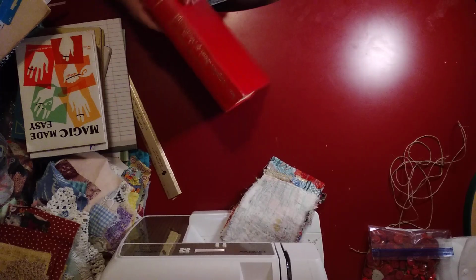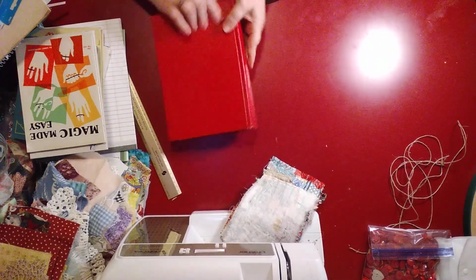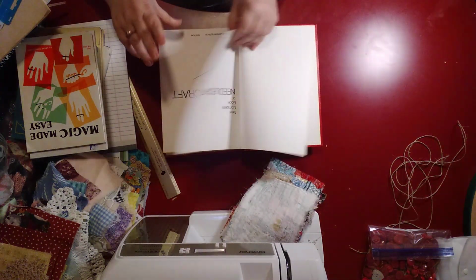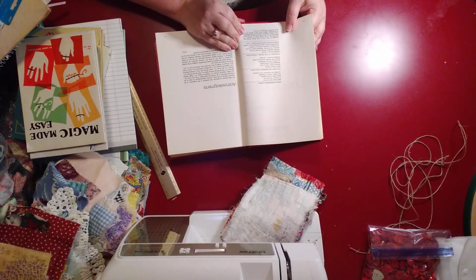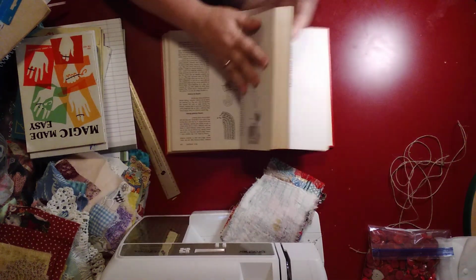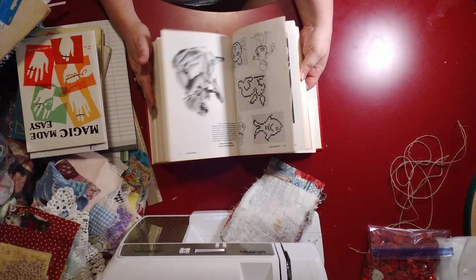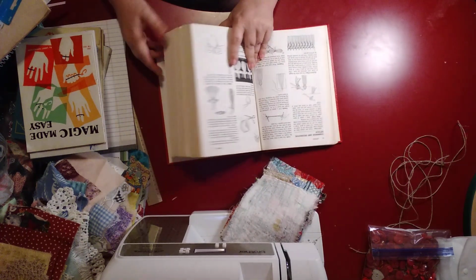This is Good Housekeeping's new complete book of needlecraft. It says new, but new for that time, I guess. Let's see what year this is. 1971. And look at this, guys. Look at this. Now, there is more than I'll ever use.